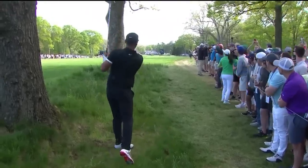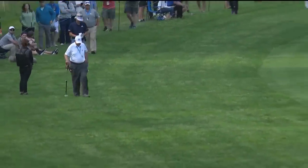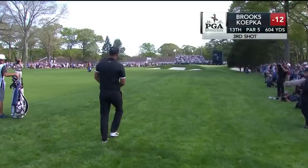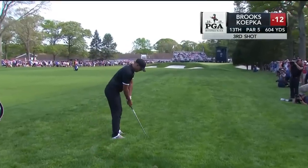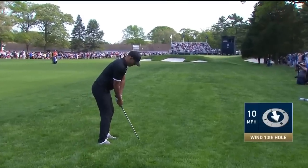Let's go, Brooksy! Got to find the fairway, though. Well, it was a good break. 121 yards the number, but it's more about the lie. It certainly is, and all about the contact with this lie.